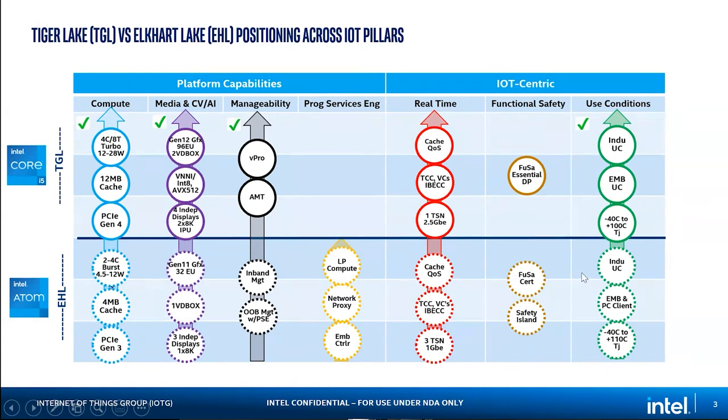Some of the features are already certified. And then for the Tiger Lake, there are functional safety essentials available, and for the certification, developers need to develop for it. And all these are certified for industrial use in the negative 40 degree to 100 degree, a wide range temperature, right? It's very good for industry applications.